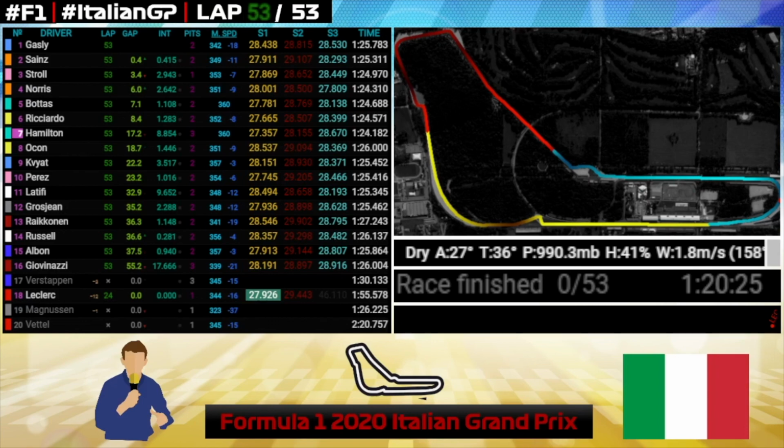AlphaTauri wins their home race. And of course, they have another chance, because next weekend, we're in Tuscany. Yeah. In Mugello for Ferrari's 1,000th Grand Prix. I think this is going to cause eruptions throughout the world, though. Yeah, I agree. Controversial race.